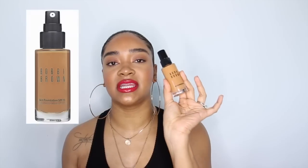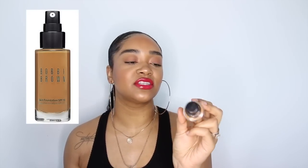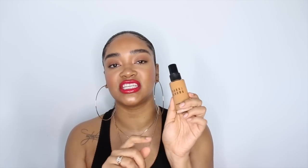And last up for foundations, I have the Bobbi Brown Skin Foundation SPF 15, and my actual shade is Golden 5.75, but this one is in Golden 6 just because last year I purchased it during the summer. When it's summer, I get really, really tan, so I like to go a shade darker, but this foundation is just flawless. It looks like butter, literally. It does not emphasize any pores, texture, imperfections. It is so beautiful, but once again, don't recommend this for oily skin. This is more for normal to dry skins.